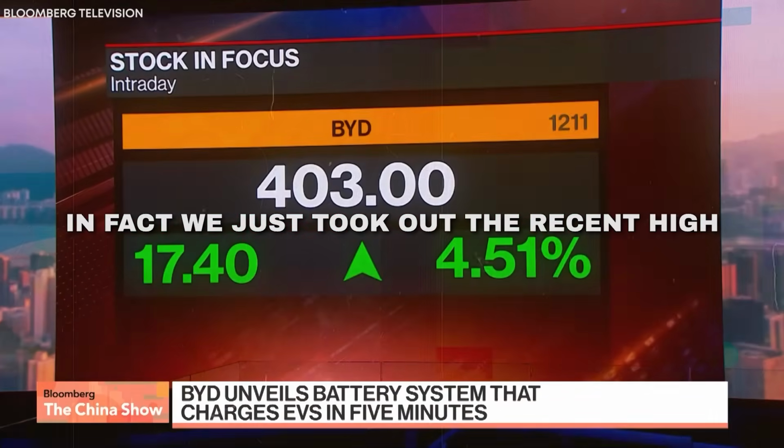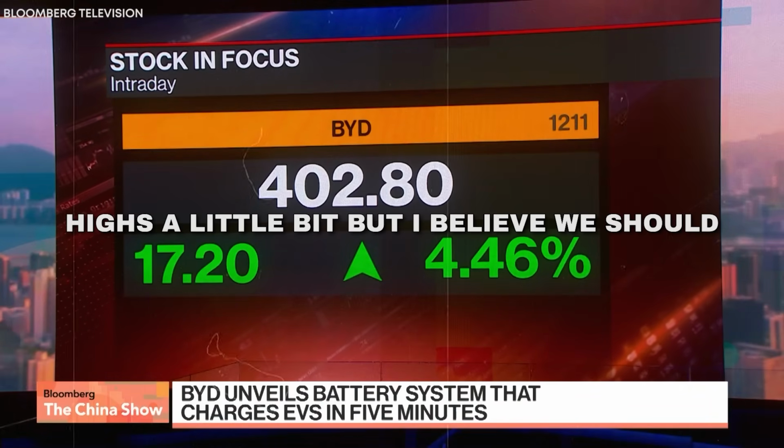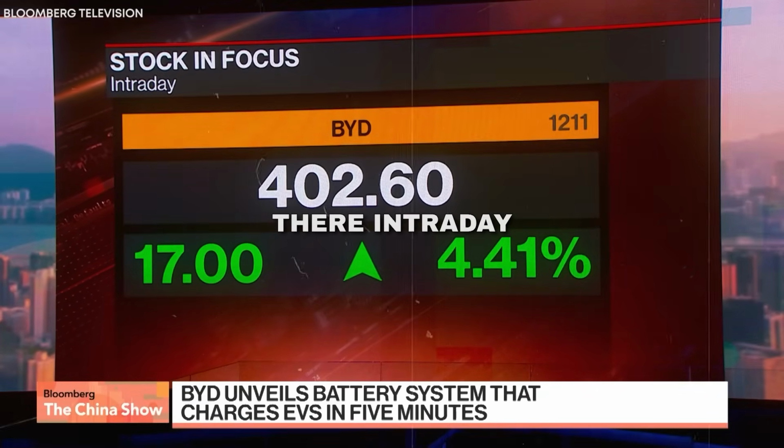In fact, we just took out the recent high in BYD, 4.5% at about 403. We're coming off highs a little bit, but I believe we should still be above the pre-cash call level there intraday.